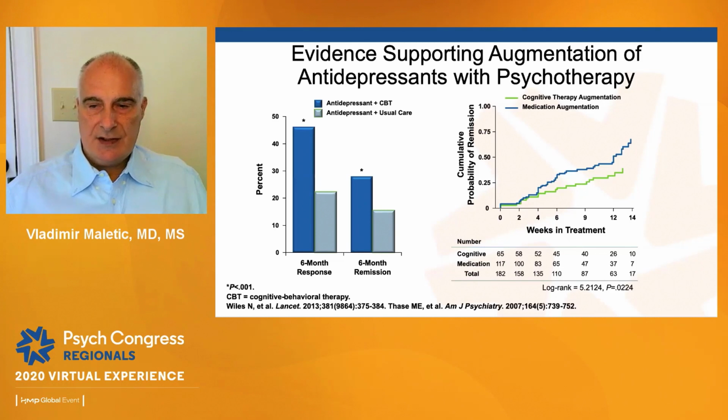Then there is additional evidence suggesting that psychotherapy may be helpful. And we see that psychotherapy was associated with reduction in depressive symptomatology and greater likelihood of remission. We're seeing that individuals who received CBT in addition to antidepressant versus usual care had higher remission rates and higher response rates at 6 months. As a matter of fact, addition of CBT doubled the response and remission rates at 6 months.